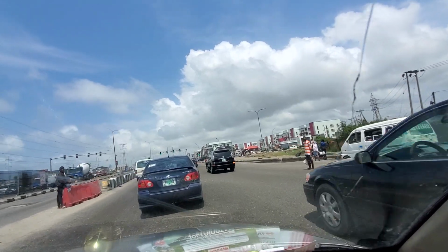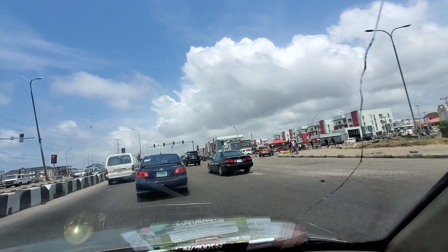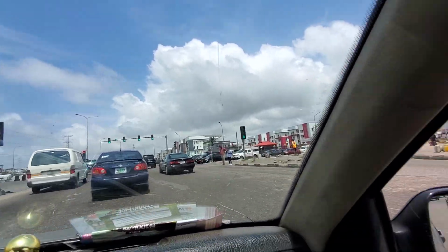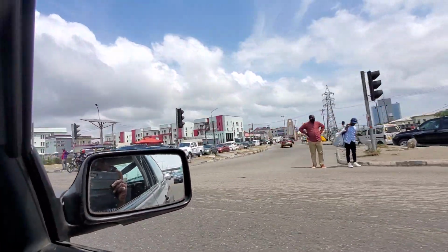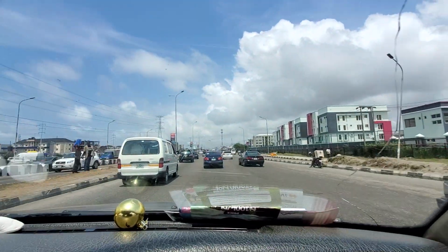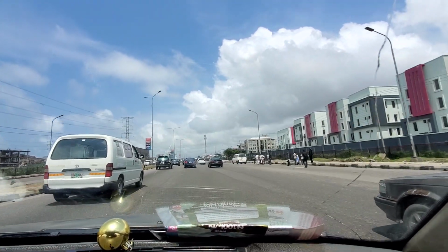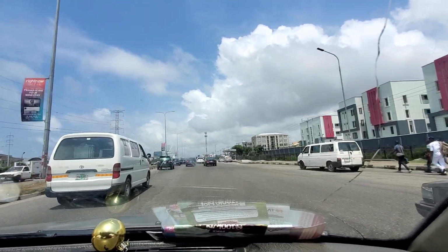Can you remember? When we had to use Okada, the road was bad, especially during rainy season. But because of government presence, you can see the changes. It's now a city. This is Lekki. The Lekki you know that they call water. This is the water.